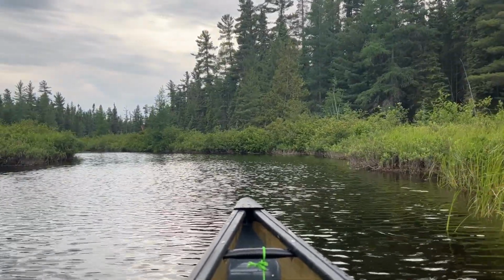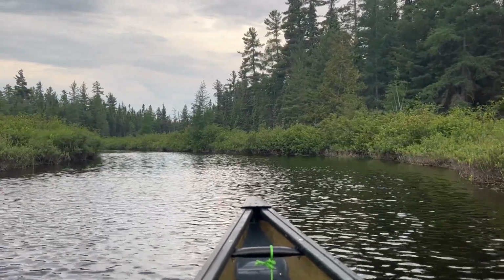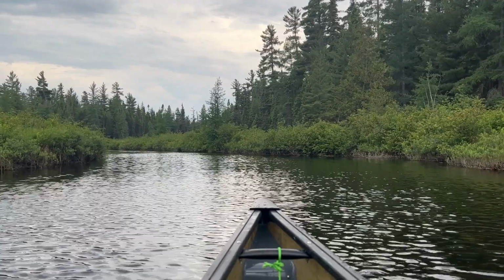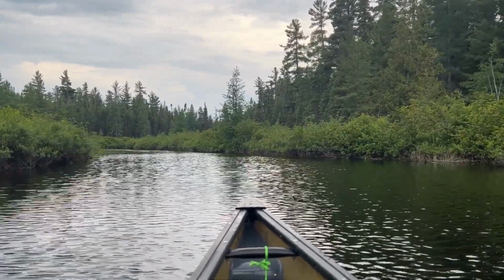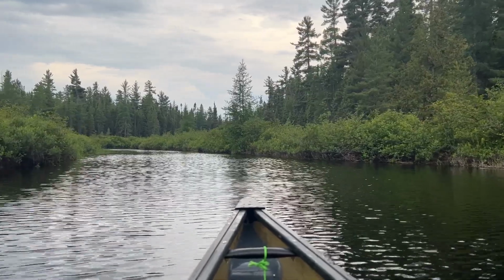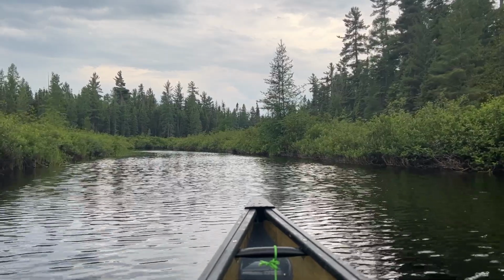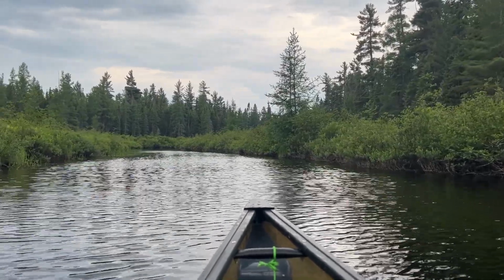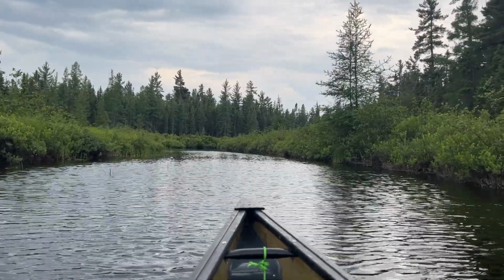I checked the map while I was on the portage because I sounded totally clueless. I've done this area before. I watched part 1 of the video where I went to Seagram the other day, just kind of refresh myself, so I know exactly what to expect here, and I thought it would be a good area to go. So yes, I have stayed on Seagram before.